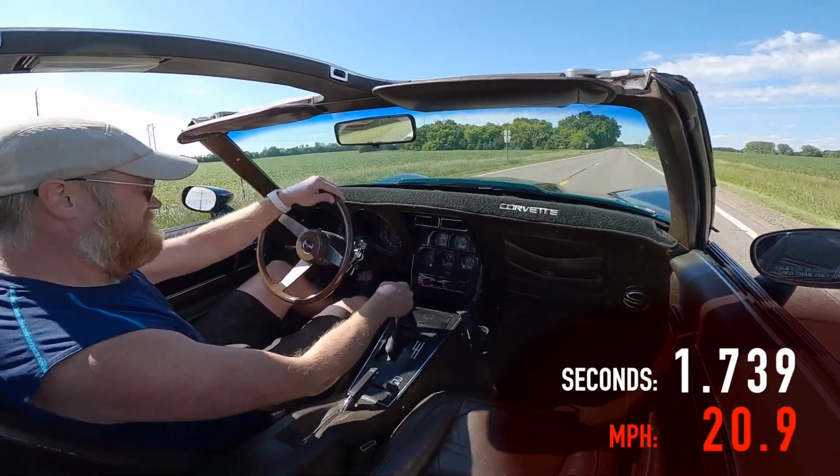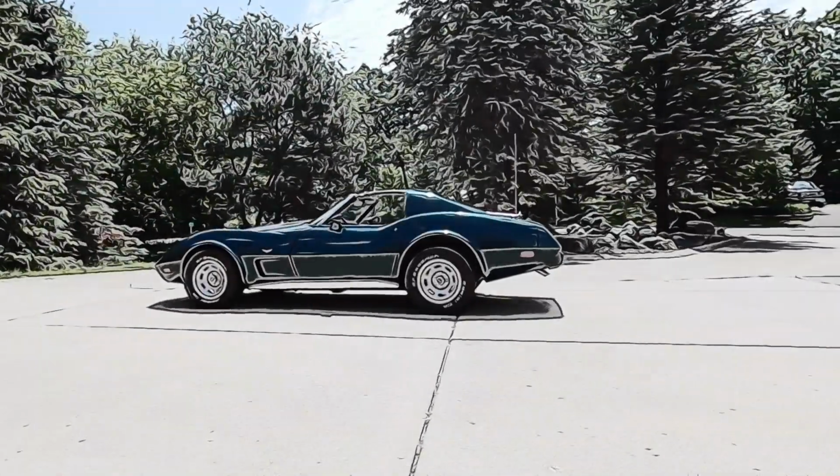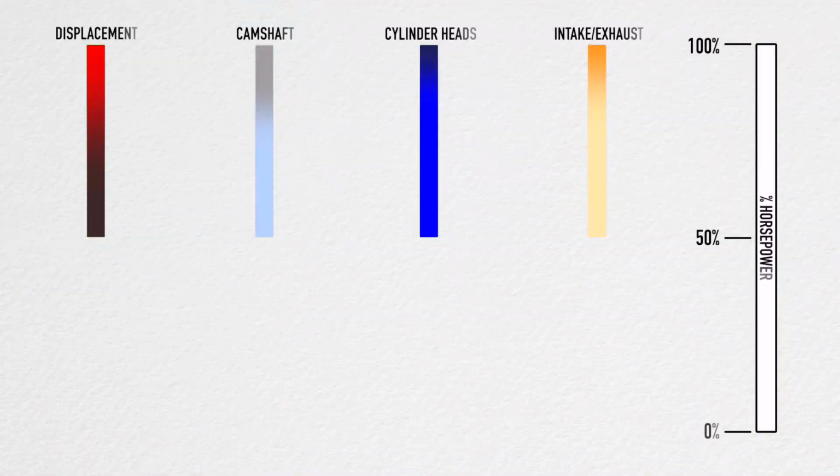Hey everyone, so I'm deep into my C3 makeover and right now I'm in the middle of the engine build, and I thought I'd put together a video which details which parts are most important for a performance street build. We're going to rank the topics shown on their ability to create horsepower.